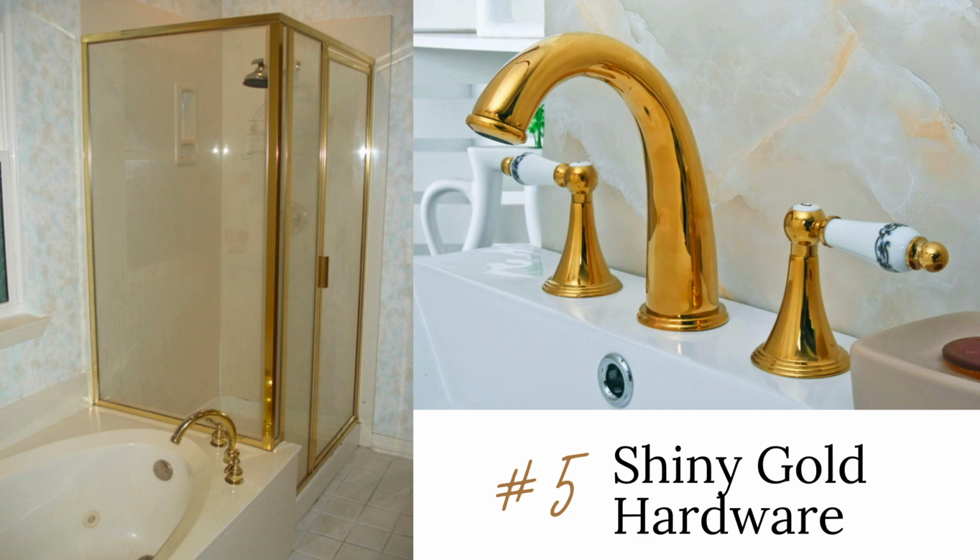Number 5 is shiny gold hardware. Shiny brass faucets, light fixtures, and doorknobs were very popular in the late 80s and early 90s because they looked flashy and expensive. Then they went out of style for about 20 years.